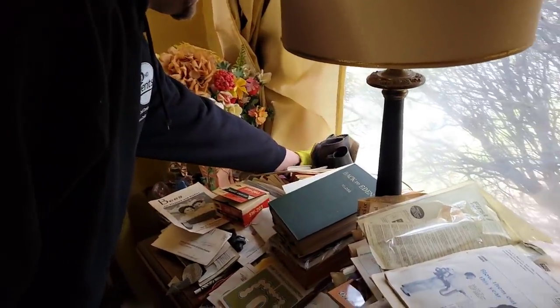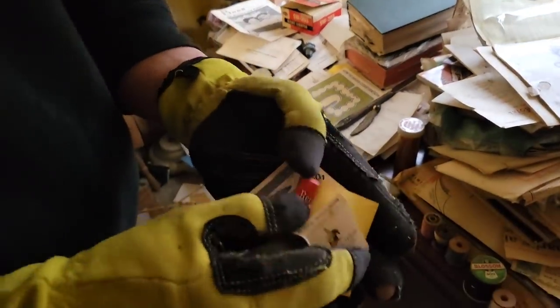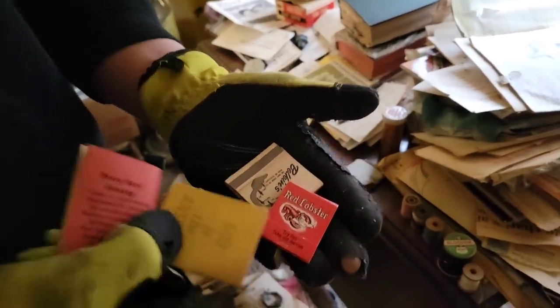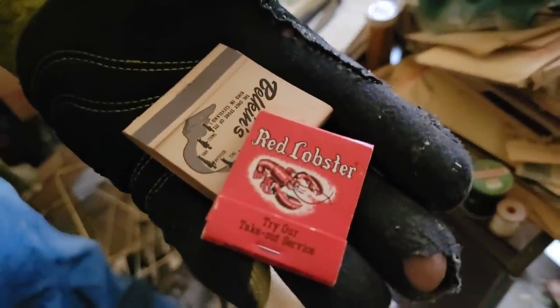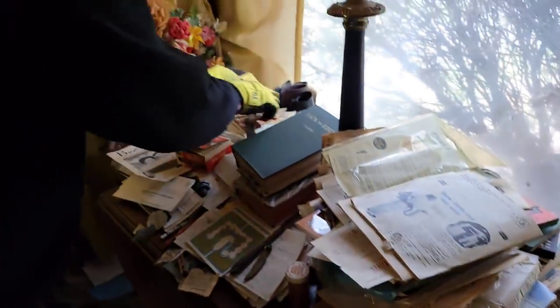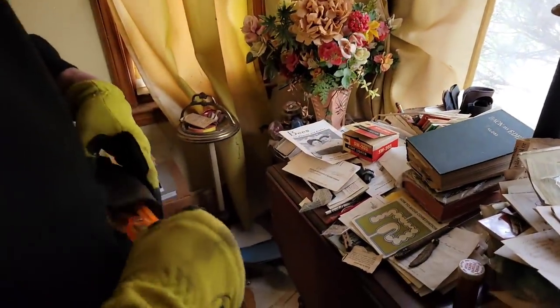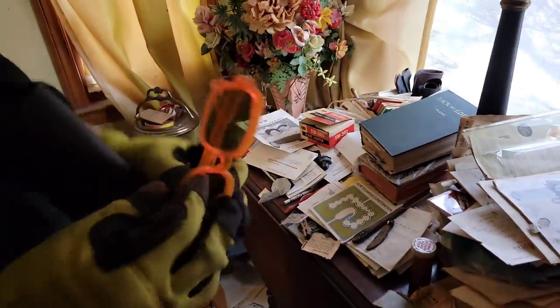Matches. Holy smoke. Got some old matchbooks here. These people had tons. Look at that Red Lobster one. Vintage goodness there. Belkins. Oh, wow. You're going to like these, Shane. Holy smoke.